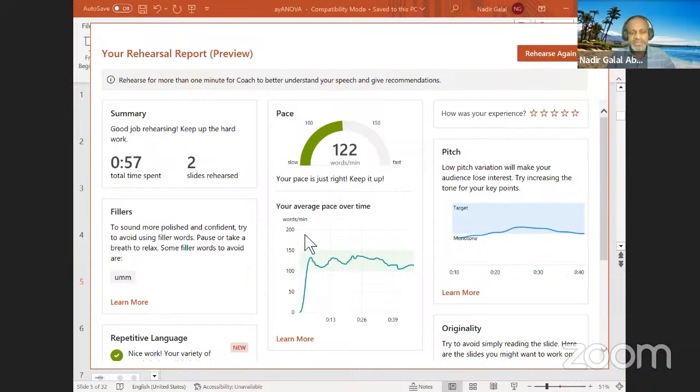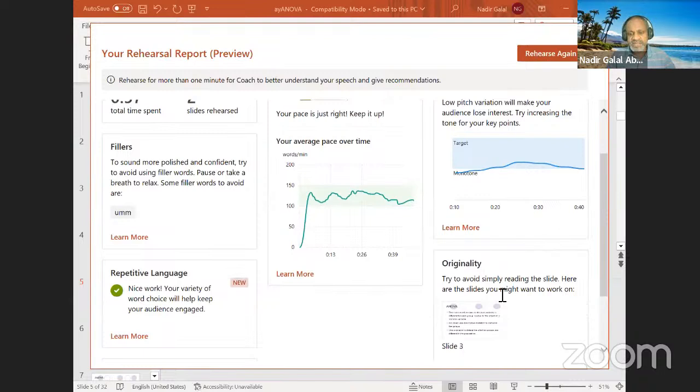So they don't want you to be fast. If you speak faster, people are not following you, or very slow, you will be monotonous, or people will sleep during your presentation, if that makes sense. And then there are other variations, like you want to use high pitch and low pitch, so up and down, not monotone, one tone. Originality, you want to avoid reading the slides, so you will add some filling sentences or contrasting sentences or examples out of the slide itself.